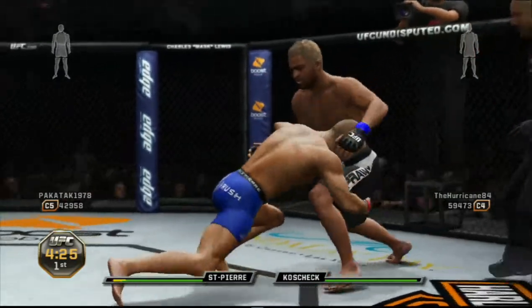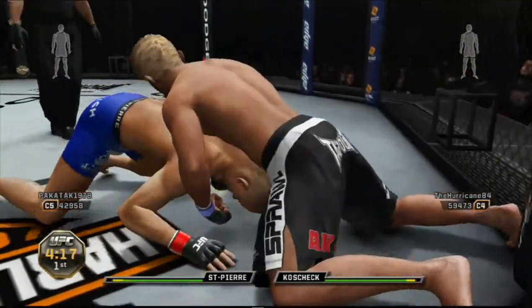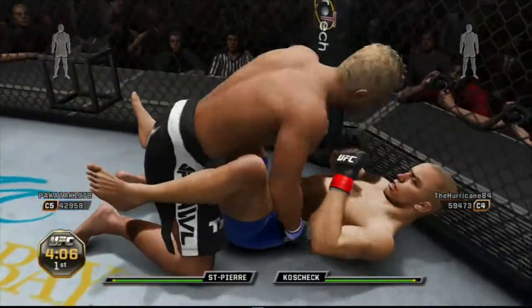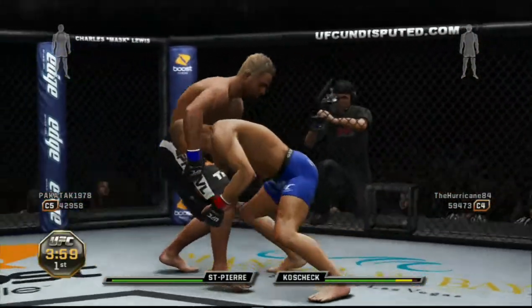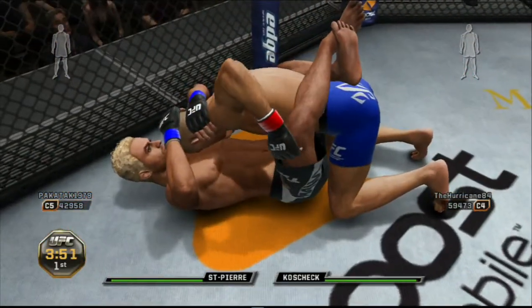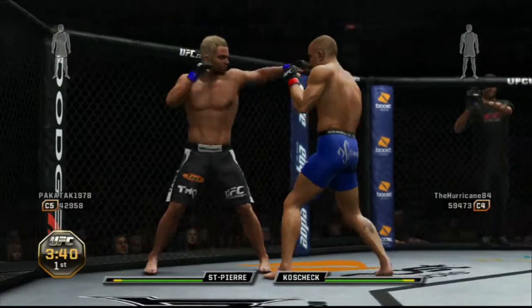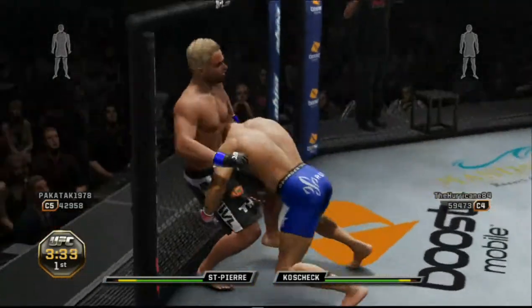And the crazy thing about his dominance is that he is in the most competitive weight class in the UFC. Got the over-under here. He's in the full guard. Submission time. Back on their feet. Bam! Takes him right down. Pushing his opponent away. He is just teeing away.